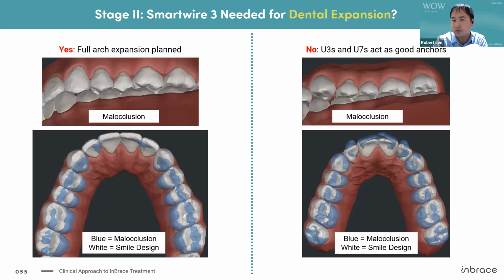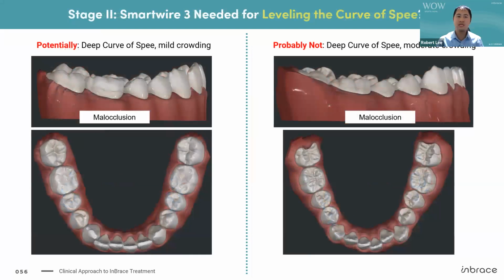You wouldn't need to add any overcorrection here, and then this will also just express the SmartWire 2. For a deep curve of Spee, Gen 2, I would say, has proven to us that it's pretty good at leveling a curve of Spee if you have the proper overcorrection and just with SmartWire 2. However, if you're finding that you have a curve of Spee that does not level, that's when you would go to a SmartWire 3 to add additional force to it.